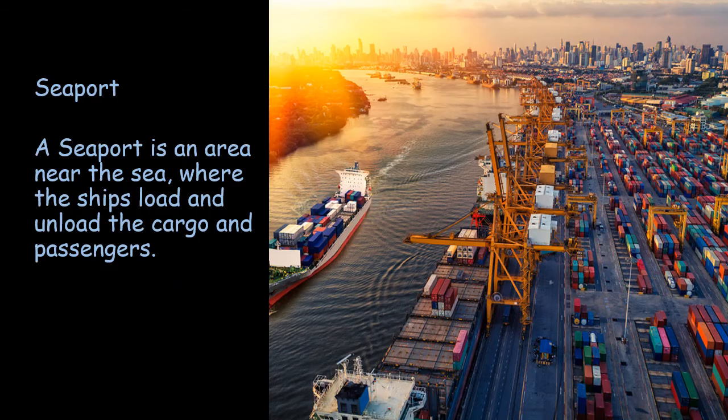Now let's learn about seaports. A seaport is an area near the sea where the ships load and unload the cargo and passengers. Some of the important seaports around the world include New York, Baltimore, Boston, Liverpool, Southampton, and Antwerp. So all these are some of the important seaports around the world.